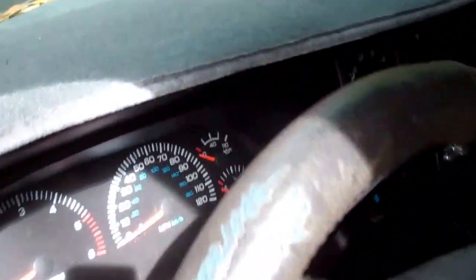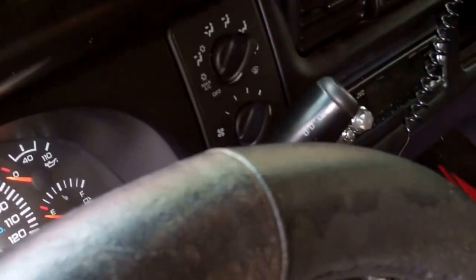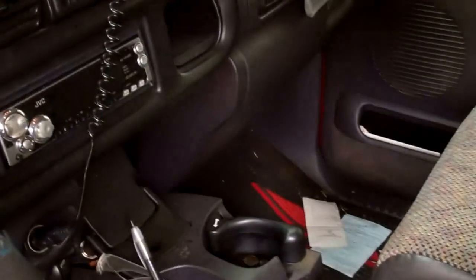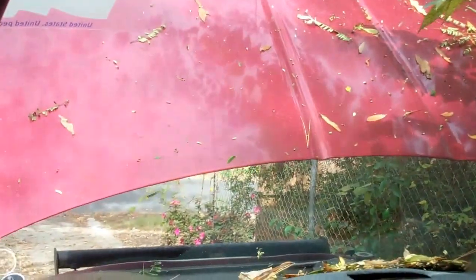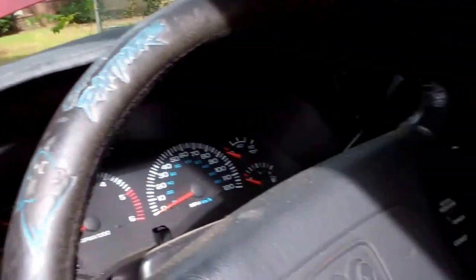Other than that, the inside's pretty clean. I mean, not falling apart. I put this cover on. It's kind of tacky looking, but, you know, to protect the dash, because I've got a cracked dash. It's pretty well split down the middle, so that's what I use to kind of cover it up. But better than putting up one of those visors every day, getting in, getting out, stuff like that.